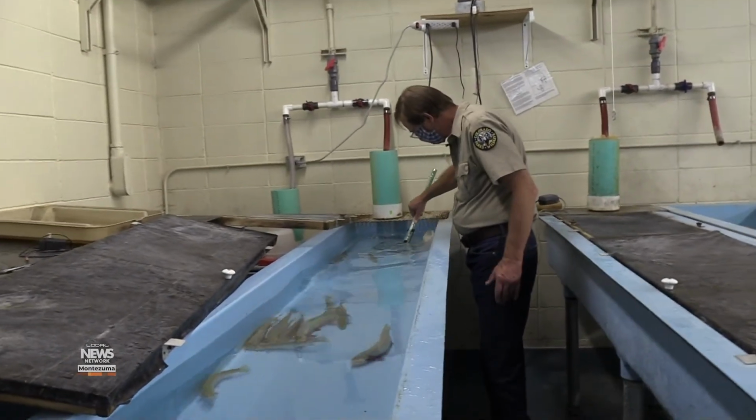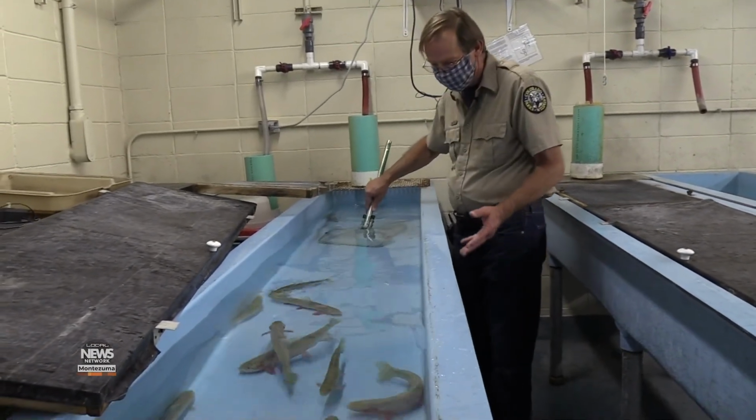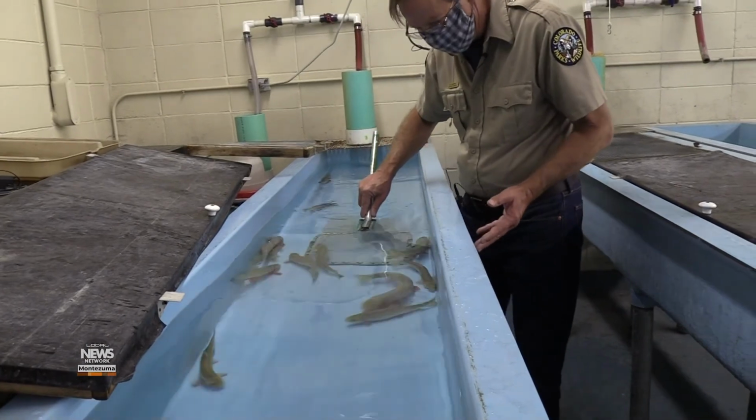A rare cutthroat trout subspecies rescued from the Hermosa Creek after the 416 fire will become the Adam and Eve of the fish's recovery from near extinction.